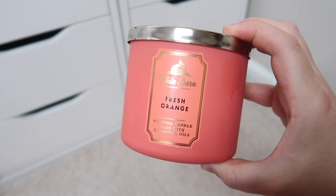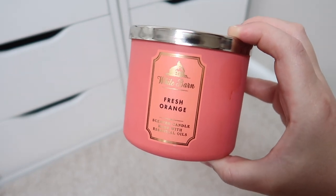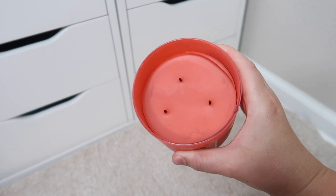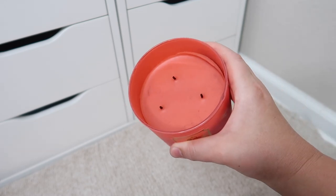My candle knowledge is not the greatest as far as Bath & Body Works goes, so I don't know what is available, what was limited edition, what's been discontinued, and things like that, but I do think that I got this one not too long ago. None of my Bath & Body Works candles are super old. I would say none of them are older than 2020, so I've gotten them within the last like 2.5 years. Also, in case you were curious, it does have orange wax, which I think is so cool. I love the way that this candle looks and smells.